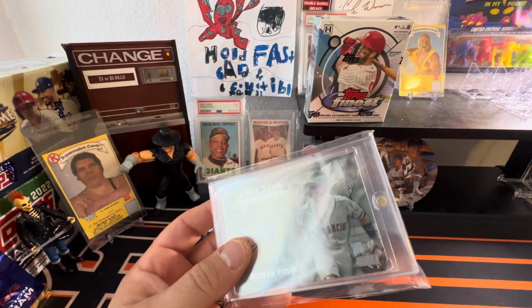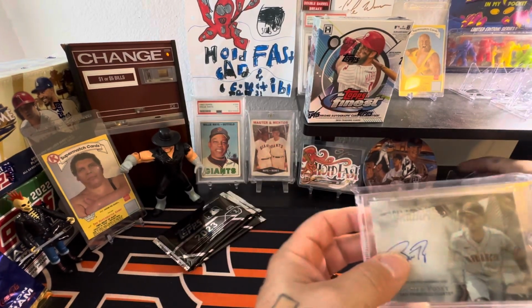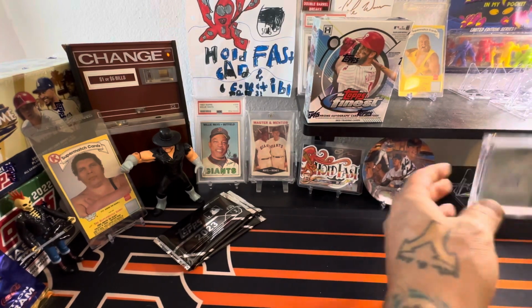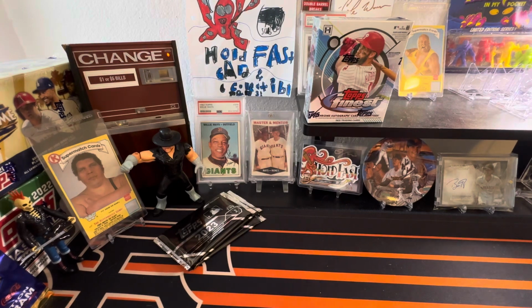So that was just some of my recent pickups. Some gorgeous cards sitting in there. I think I'll leave Buster Posey up here on the screen right now. We're gonna put him next to Will Clark. I'm knocking things over. So yeah, we're just gonna get into this.